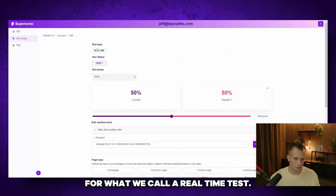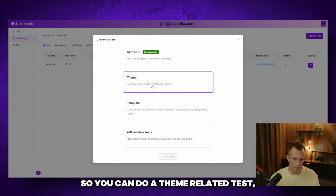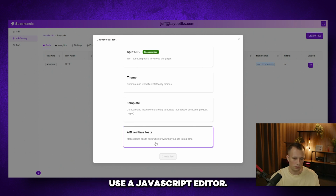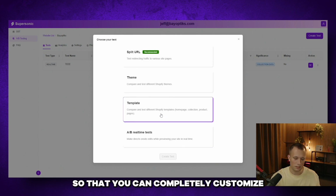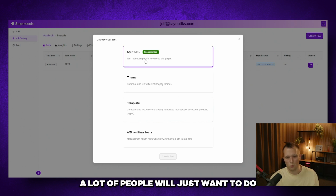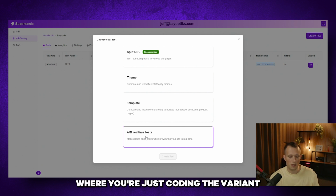And then right now it's set up for what we call a real-time test, but you can do a bunch of different testing modules. So you can do a theme-related test, a template-related test. So basically one product page template versus another one. And you can obviously also use a JavaScript editor so that you can completely customize the look and feel of a test as well. A lot of people will just want to do split URLs, so they will do one landing page versus another landing page, and this can be a good way to do it. But obviously you could also do a landing page test through this one here, where you're just coding the variant and testing it up against a control version.